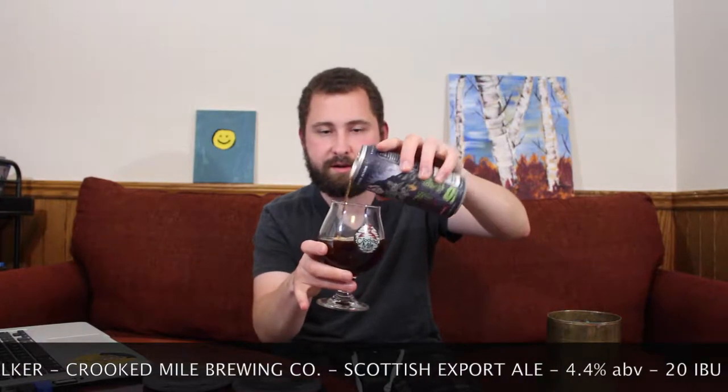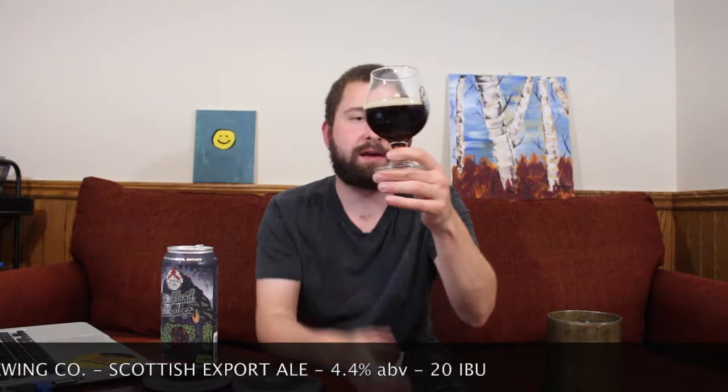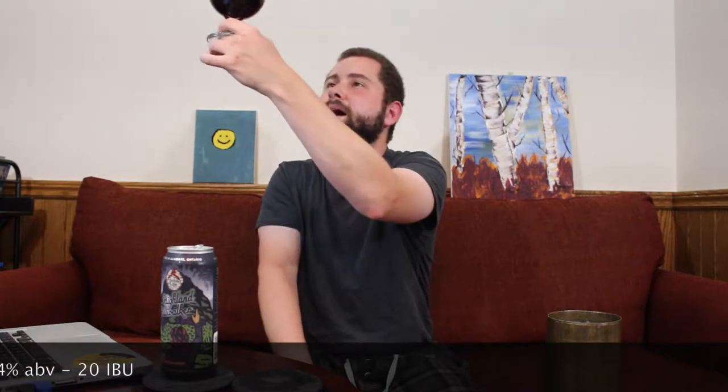Oh, that is coming in dark. It's coming in nice and dark. Cool. Looking at the beer, it is a deep brown, almost even like a deep reddish color. Looking at it, the light, a little bit more red than brown. Not too much head on there, but wow. Very deep red color. Quite nice. Let's have a smell.